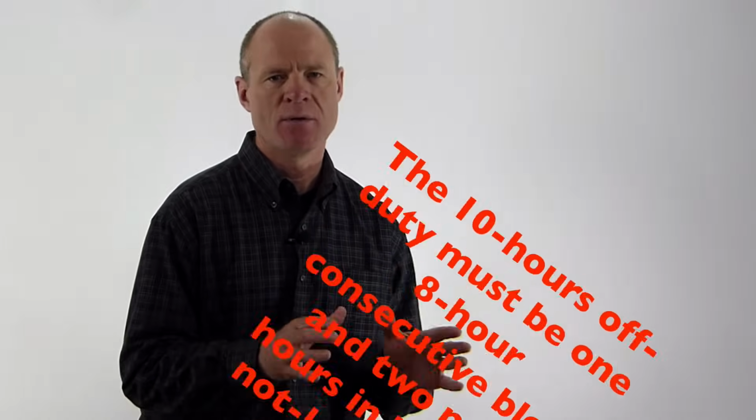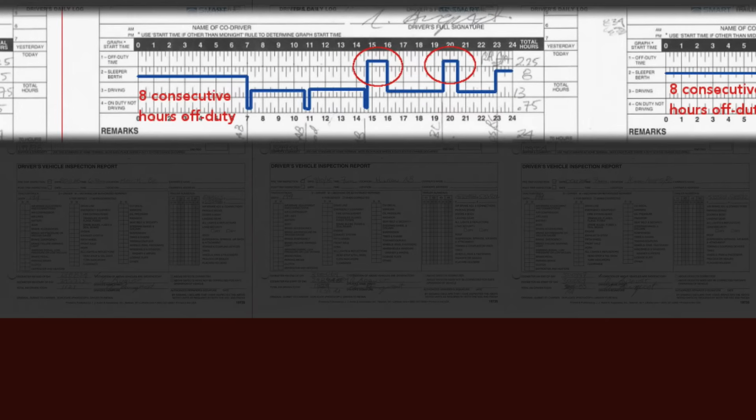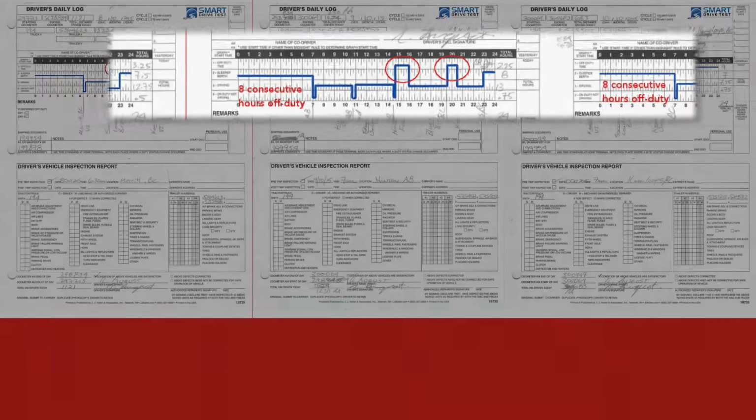Most drivers take the 2 hours off duty in 2 breaks of 1 hour at the 4-hour increments. So if they drive 13 hours over the course of the day, they have 2 1-hour breaks at 4 hours, another one at the 8 hours, and then another 4 or 5 hours of driving to make up the total 13 hours. So they have 2 1-hour breaks and 8 consecutive hours off duty.